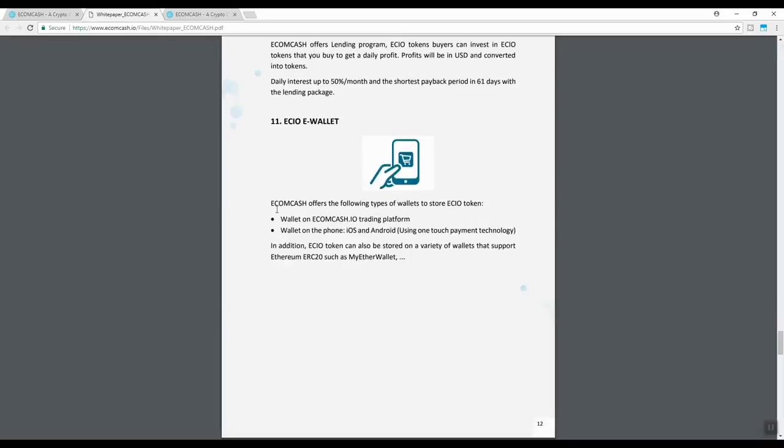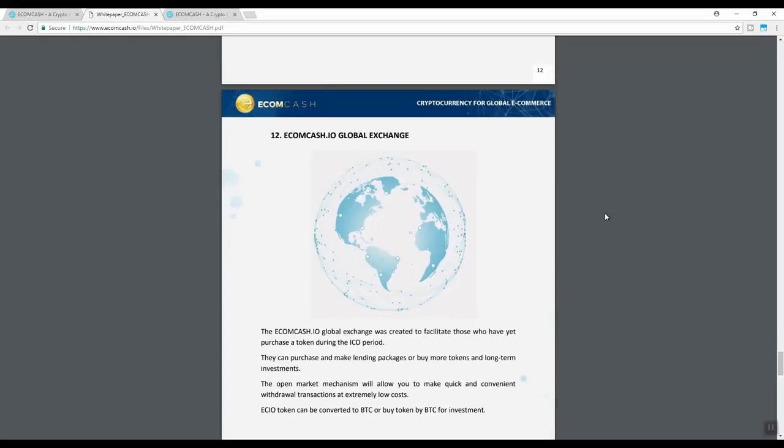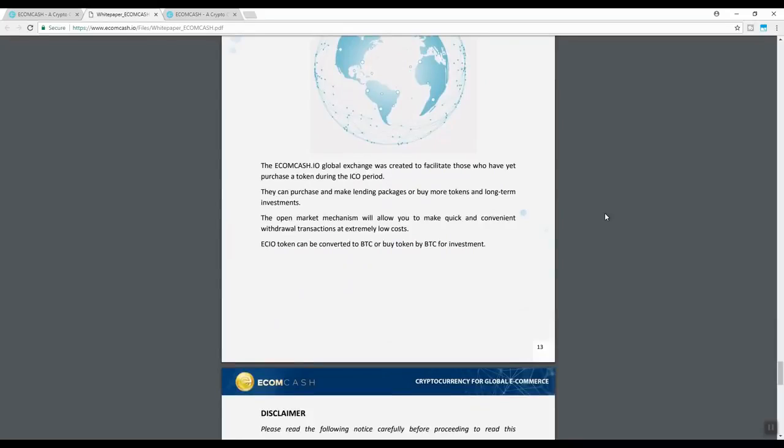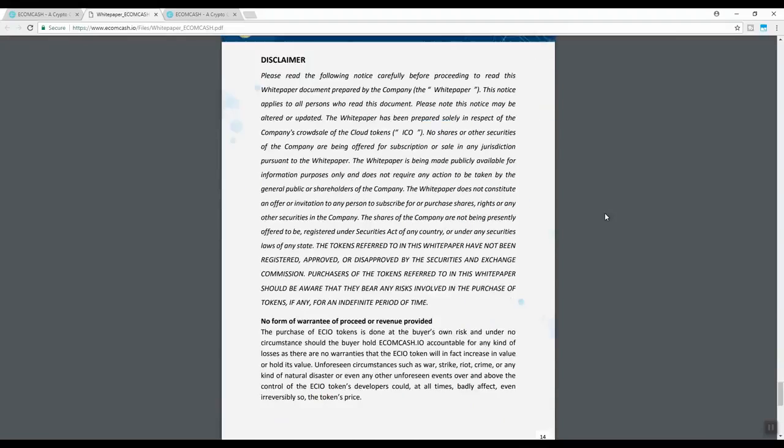And so they say they're going to be trying to get mobile wallets and different kinds of wallets that will be usable for the Android and the Apple products. And they're going to create an exchange on their website where you'll be able to buy their tokens with Bitcoin, and so on and so forth.